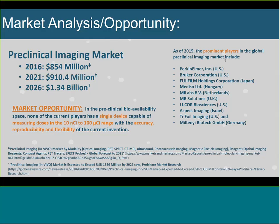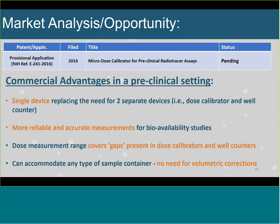Right now, the current standard in the art is to use both the dose calibrator and the well counter to provide those measurements, and you're still operating in a blind spot for those specific quantities of radiation that you need to get an accurate measurement in biodistribution studies. So Steve, if you move to the next slide.